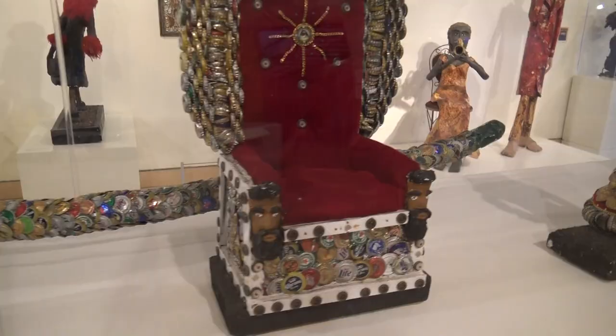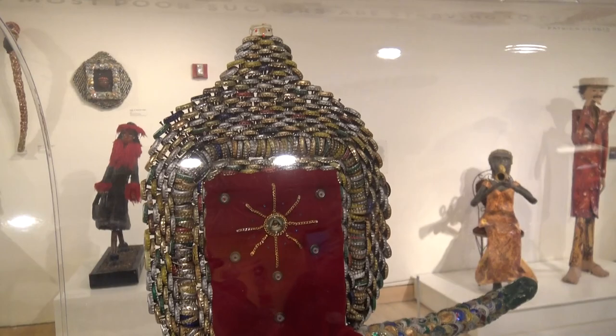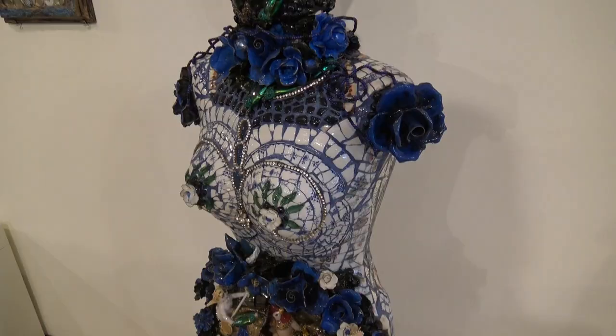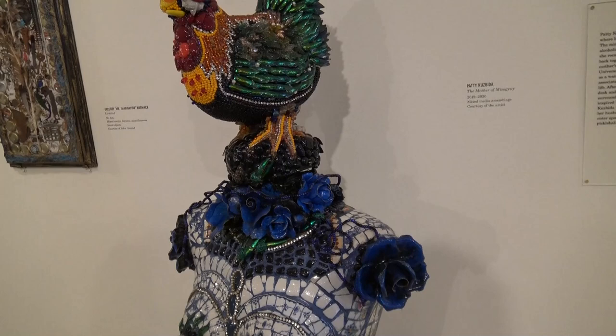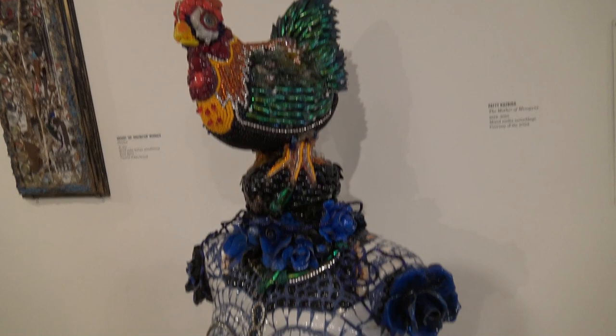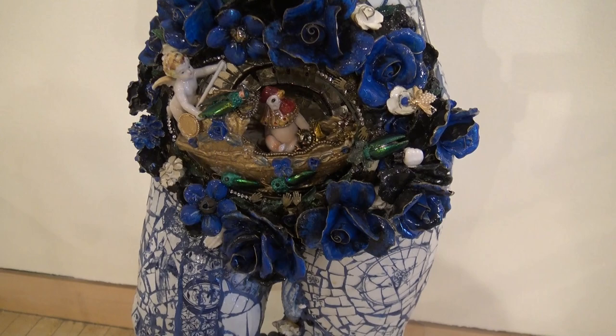We saw a big throne, and we have a smaller throne. I always wonder what's in the person's imagination. I just love it. It's art by a woman named Patty Kuzbita, the mother of misogyny. We have the chicken on the head, the roses where the arms should be, the flowers, and inside the belly, a chicken baby, a cherub.